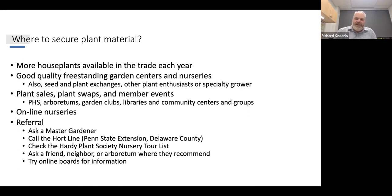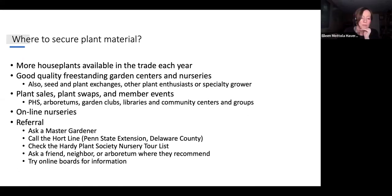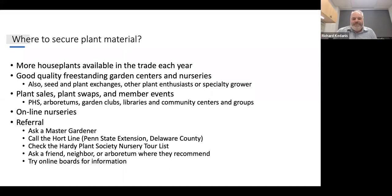You can also ask a master gardener and call the Hort line. The Hardy Plant Society has a nursery tour list. You don't need to go do the tour. We can give you the list. They're excellent, but they also depend on revenue for their nonprofit activities. They're really a fantastic group, the Mid-Atlantic Hardy Plant Society.